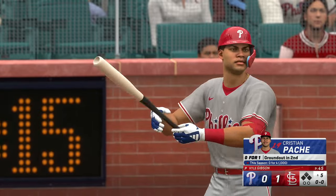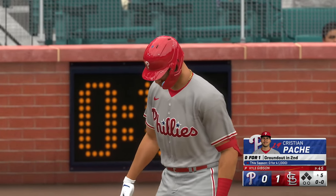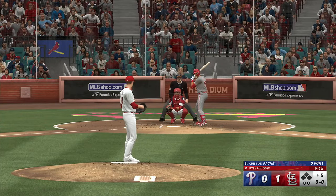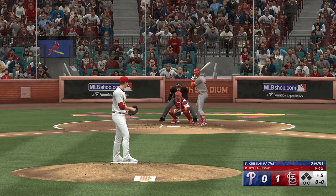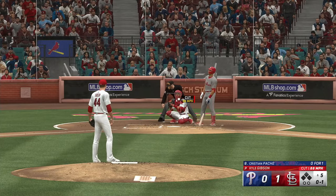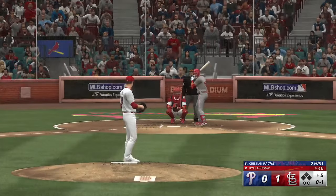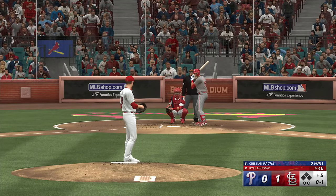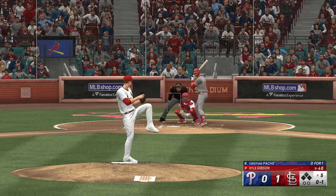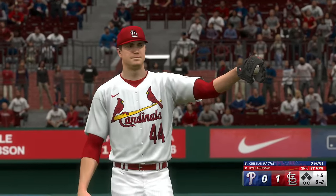We go to the top of the fifth and digging in for Philadelphia, Christian Pache. And there's one thing on his mind this at bat, getting that first hit at the big league level. Gibson back to work. That's a strike, 0-1. Well, these Phillies are doing a good job of simply getting the bat on the ball in this game, and the numbers back that up. One thing that really stands out to me is how they've only struck out one time. That's good discipline right there, and on top of it, they're producing more than a hit per inning.